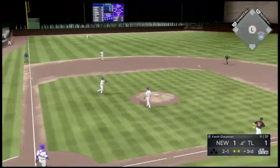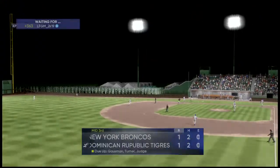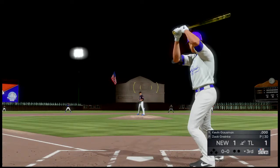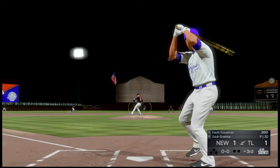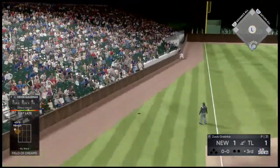Knee high, he barehands it. It's there, and he's out. Ready to go for the last half of the inning, and that'll bring up the pitcher, Kevin Gausman. No balls and a strike to count.